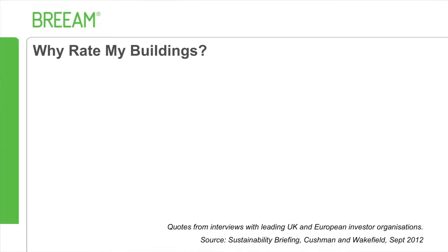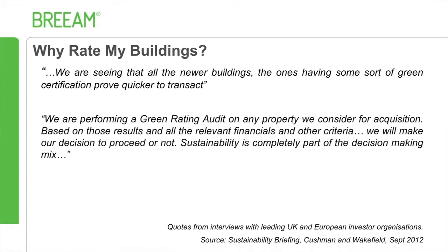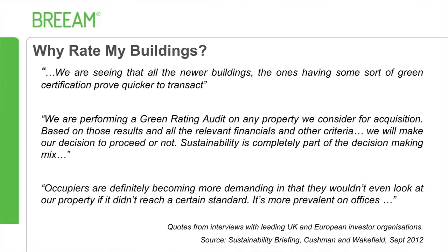Despite the difficulties of quantifying this risk, investors and fund managers are routinely taking account of this risk in acquisition and disposal decisions, using standards such as BREEAM to help inform this decision-making process.